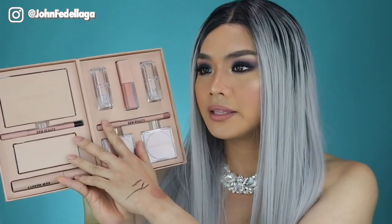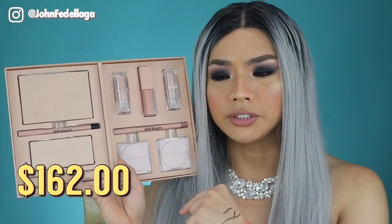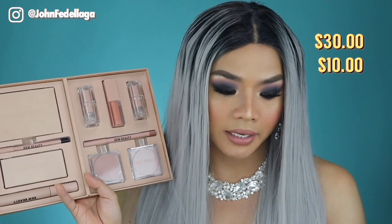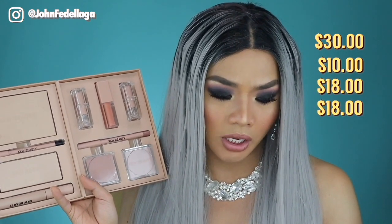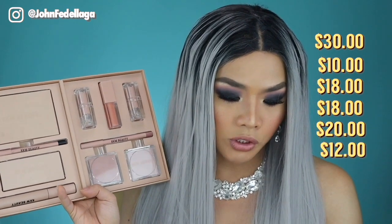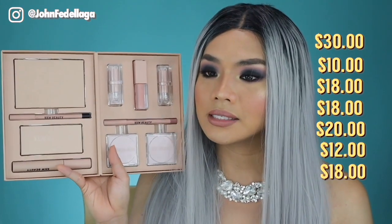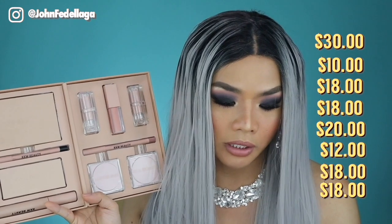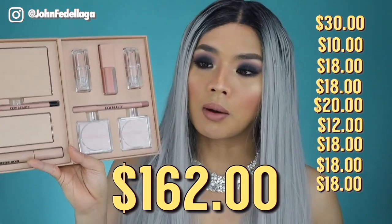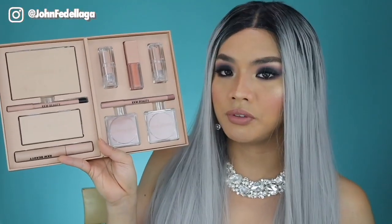Also, mga Beks, inadd ko lahat ng nasa loob na to, and they are for $162. Kasi based dito sa ano ko, eyeshadow is $30, liner is $10, and then the mascara is $18, yung blush nila is $18, yung highlighter nila is $20, and then yung lip liner nila is $12, tapos yung cream lipsticks nila tig isa is $18, so dalawang $18. Yung lip gloss nila is $18. So overall, it's $162. Pero kapag ito ang binili mo, it's only for $150. May libre ka pang lashes. Kaya naman ang KKW Glam Bible Collection is Betified.